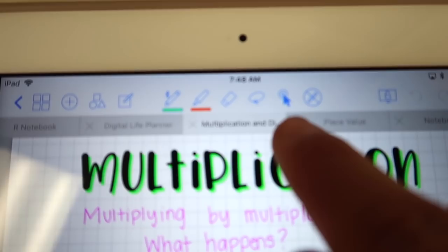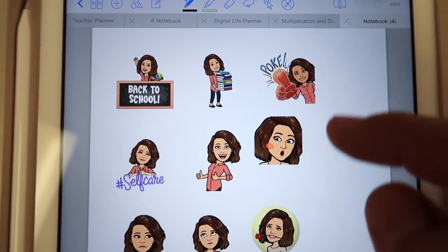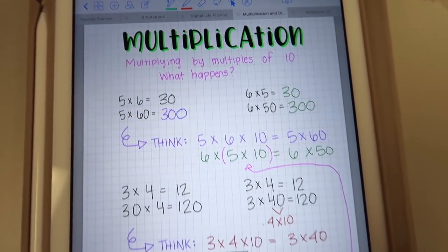So whenever I just need to point to something, I just use, oh, there's my bit.ly if you guys are curious. Doesn't it look like me? Sorry. But I just point using my laser pointer. I think it is so cool.